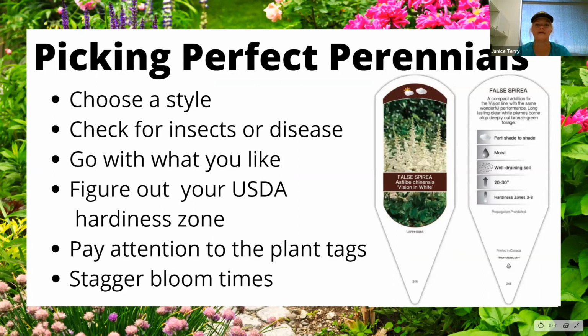Type in your zip code, and it'll give you the appropriate hardiness zone. And then when you're looking at plant tags, I've got this example of fall spirea, which is an astilbe plant, one of my favorite shade plants. A lot of people have a hard time finding shade plants that bloom. This is a really good one for our area.